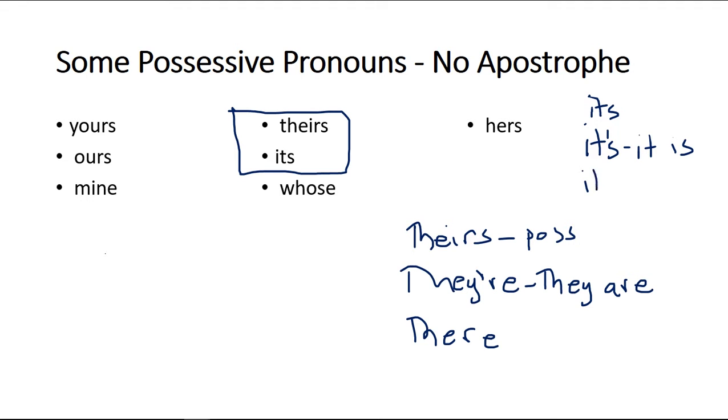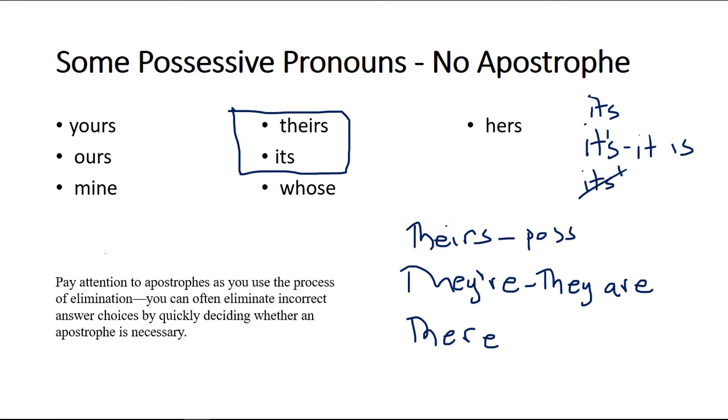And down here, what if I did its, right? Something like that. Right, that does not exist, so that is not a word. You see that? Automatically eliminated. In fact, we want to pay attention to apostrophes, as you can use the process of elimination to help decide which answer is correct or which ones are just plain incorrect. Let me go through an example here.